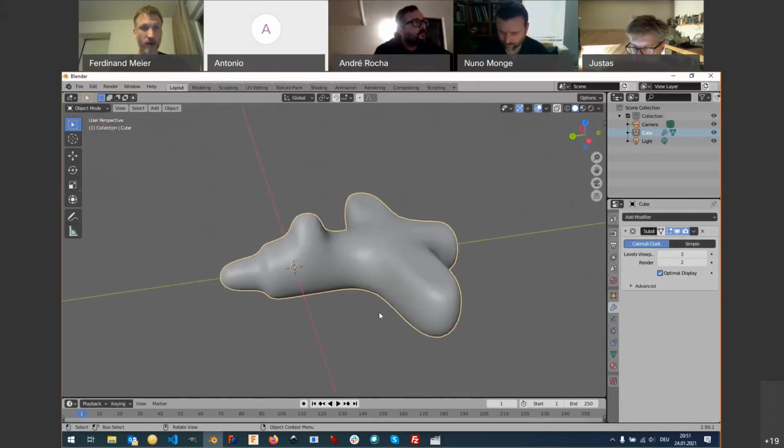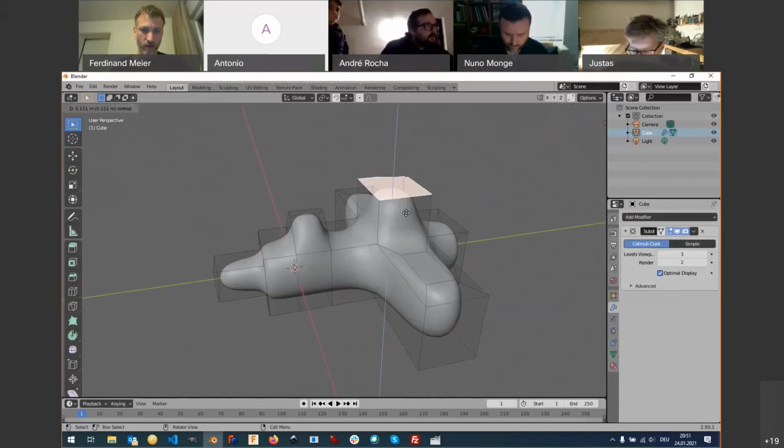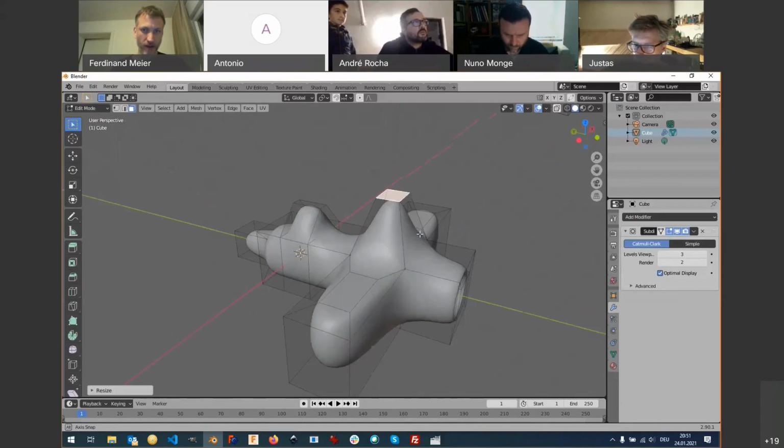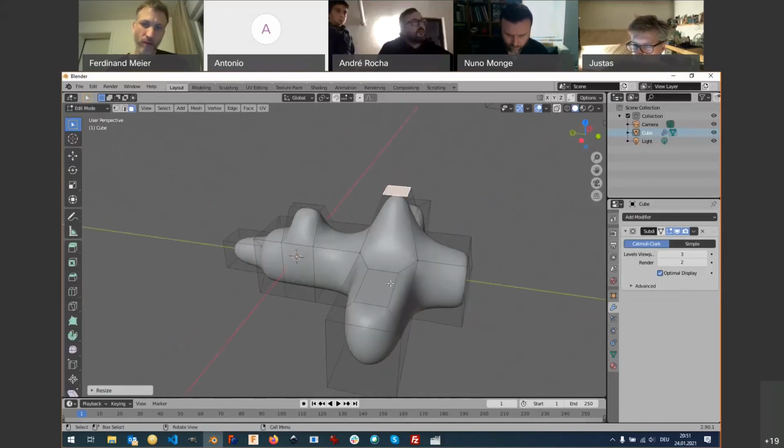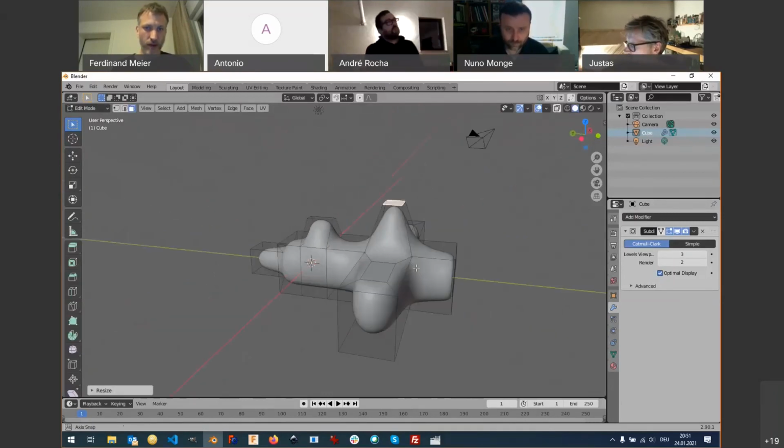But I can still go into edit mode by hitting tab, and it will show me the coarse model that I had before, and I can still work in the same way as before. And now if I extrude, I can preview what is actually going to happen after the subdivision surface, and I can still continue working.